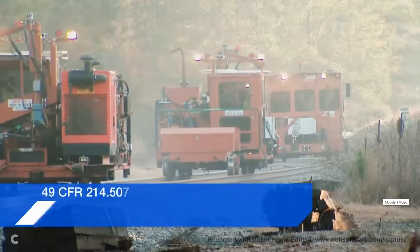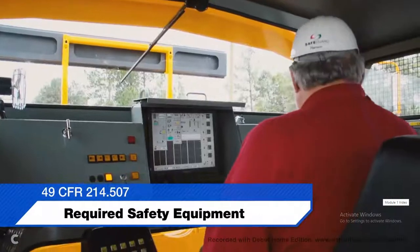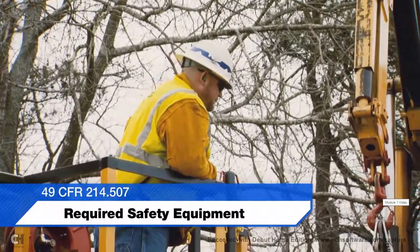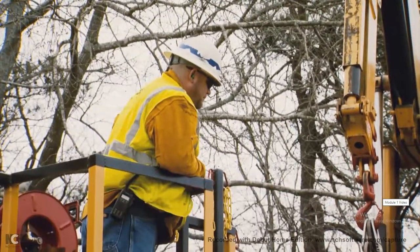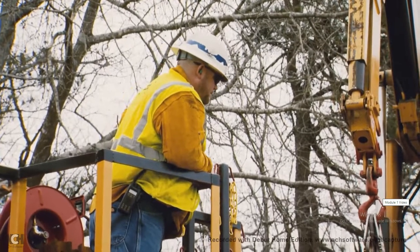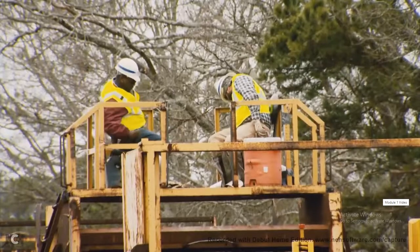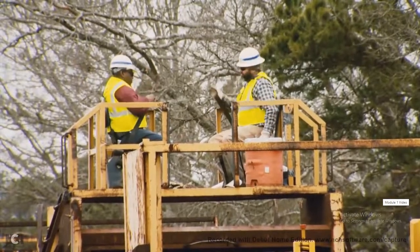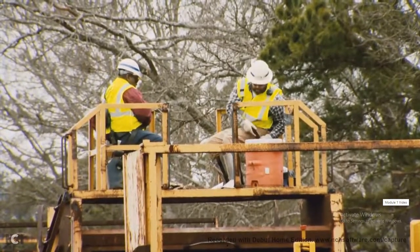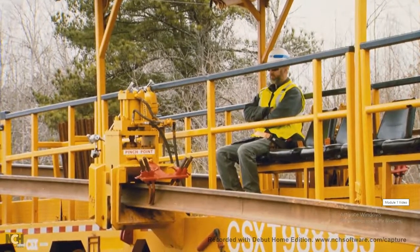Operators must ensure all on-track roadway maintenance machines are equipped with a seat for each operator where required, handholds and handrails to provide the operator with a safe and secure position if the machine is designed to be operated and transported by the operator in a standing position, and a safe and secure position with handholds, handrails, or a secure seat for each roadway worker being transported on the machine. Each position must also be protected from moving parts of the machine.